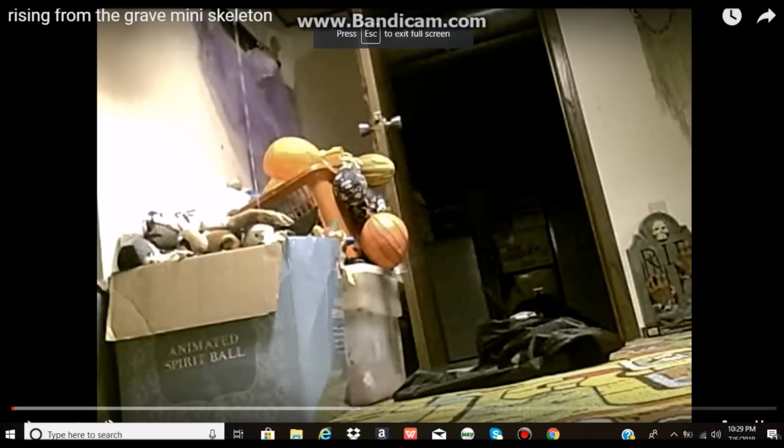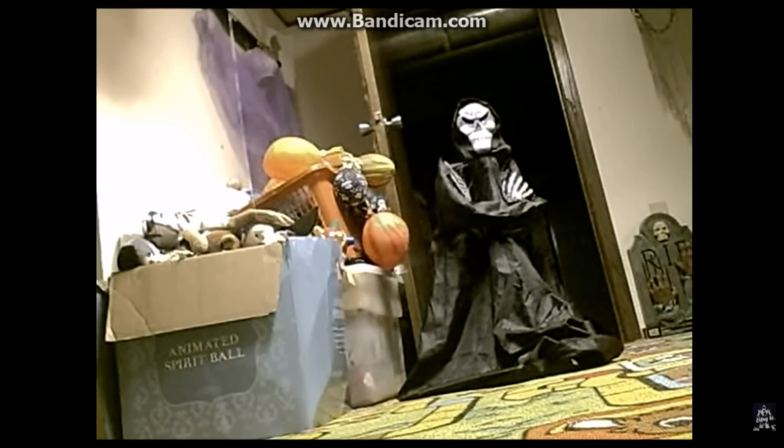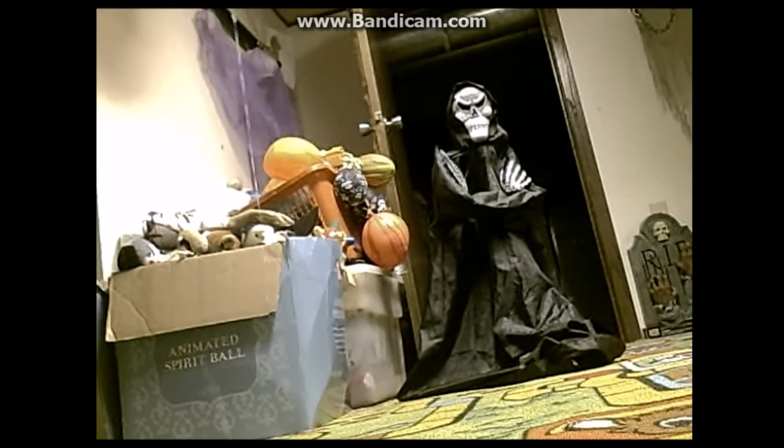This is how they were when their batteries were low. When the Vampire's batteries are low, they don't even jump up. Look at how much worse that is with low batteries.